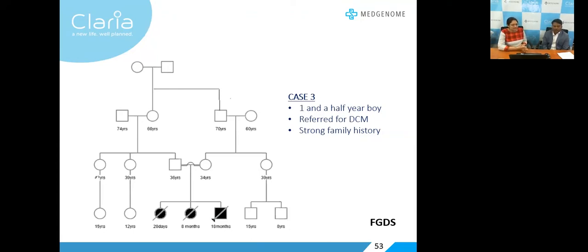So this was the time when I counseled them, and I told them that karyotyping is definitely a genetic test. And he said, we are normal, we have a normal karyotype. So I said, no, this is a different kind of disorder where a different change happens in your genome. This is a single gene mutation where a karyotype doesn't answer your question. You need to do a sequencing. And this time the father said, no, ma'am, now we are not going to have any more children.